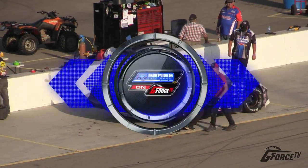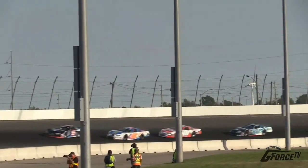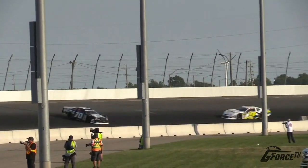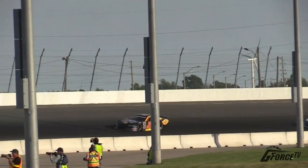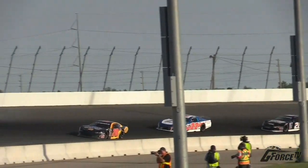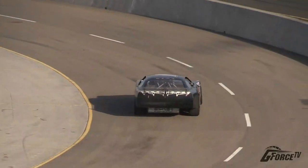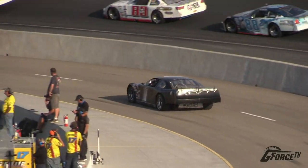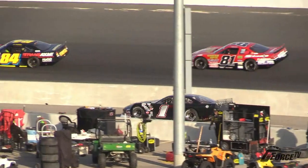That would have been a perfect bumper cam shot. We'll take a different look at it here. We may get a better idea how close this was right here. Oh, just out of the shot. The closing rate was, wow. You could see how fast he was catching. Joe Lawrence got a little sideways as well in that mishap, but good heads-up driving by these drivers. And good work by our camera crews.